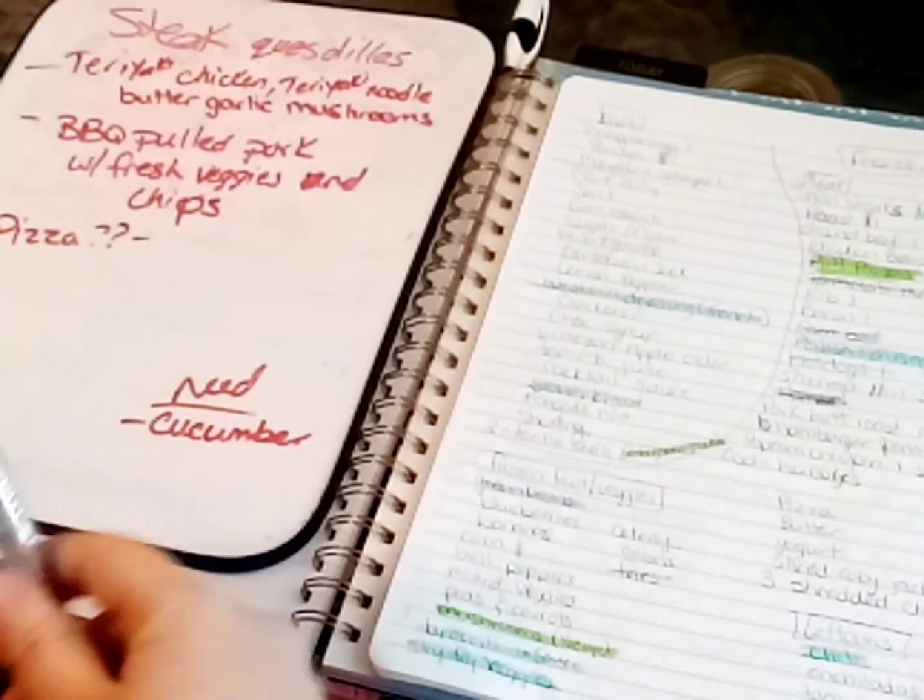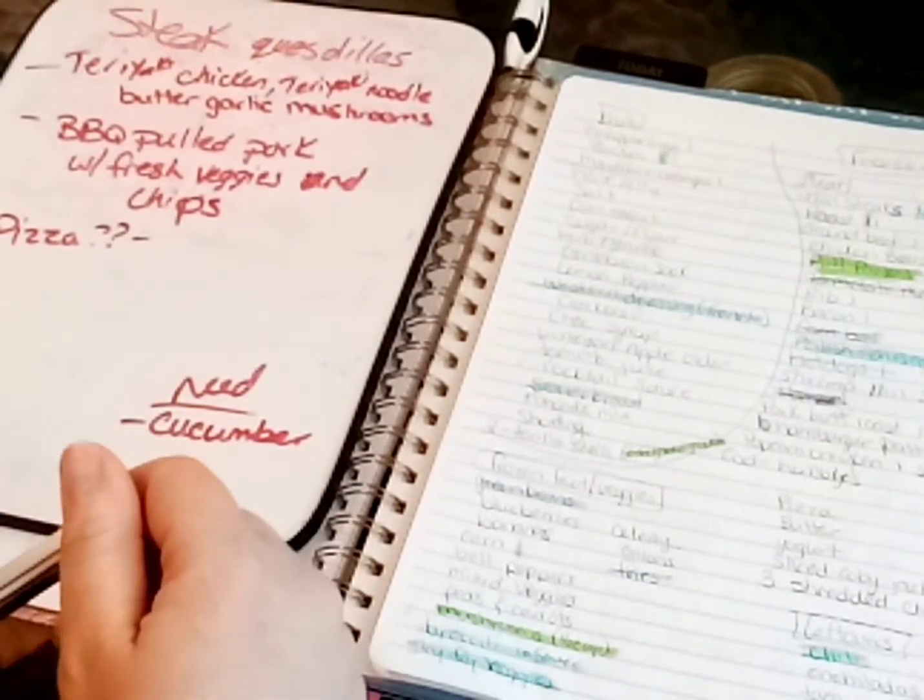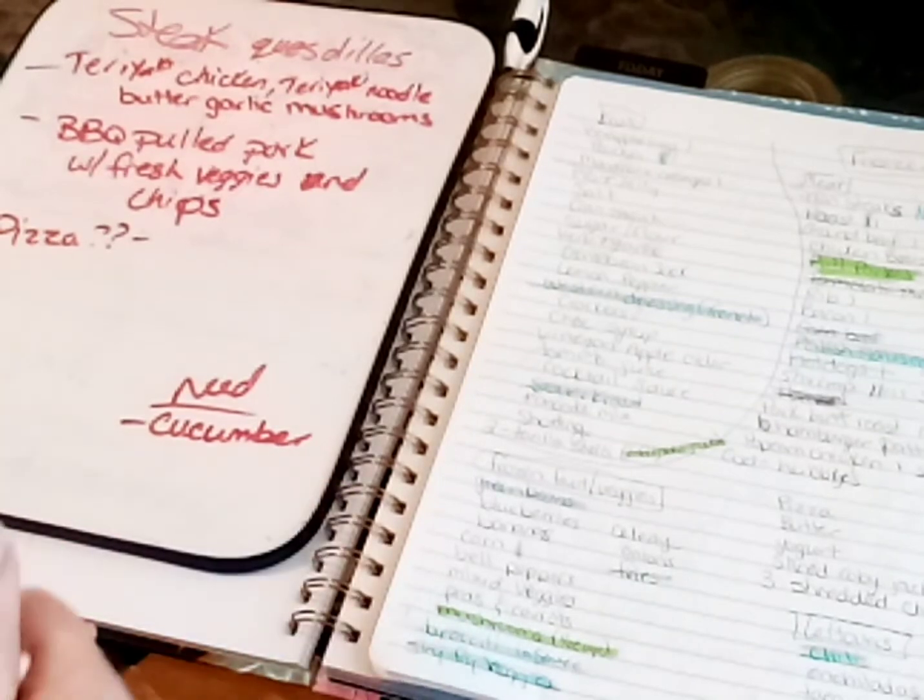We could do a cheeseburger kind. We can do a taco bake kind. We can do just regular pepperoni, bell peppers kind. We got the black olives. Hubby likes black olives. I think that's what we're going to do.